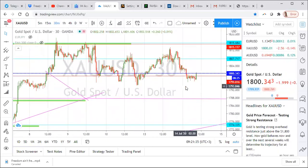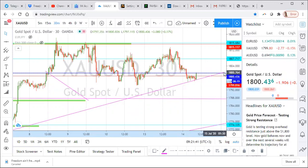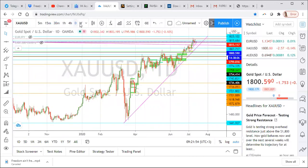Gold. I feel on the short term it's like buying, but my bias would be for a sell, for like 154 pips, just tentatively. I'll check it out later. 150 pips on sell. Okay, let's look at AUD USD.